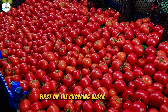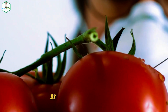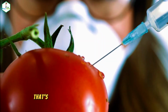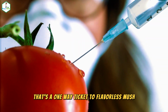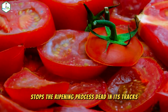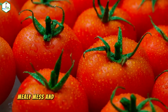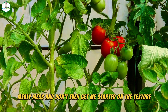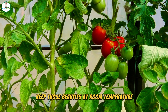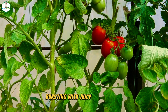First on the chopping block, tomatoes. Now some of you Muppets think you're being all fancy by keeping them in the fridge, but let me tell you that's a one-way ticket to flavorless mush. The cold air in there stops the ripening process dead in its tracks, meaning you're left with a bland, mealy mess. And don't even get me started on the texture. Keep those beauties at room temperature, out of direct sunlight, and they'll ripen up beautifully, bursting with juicy sweet flavor.